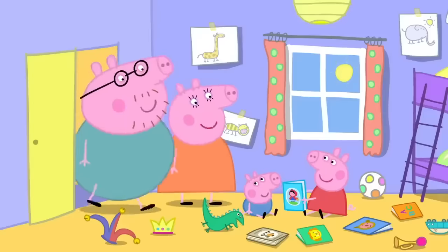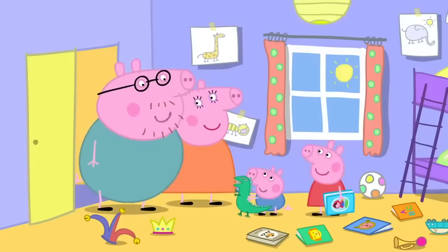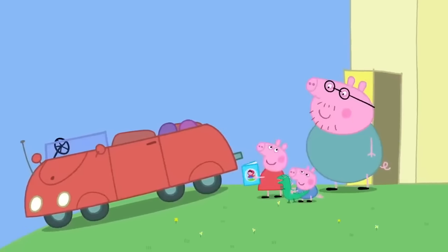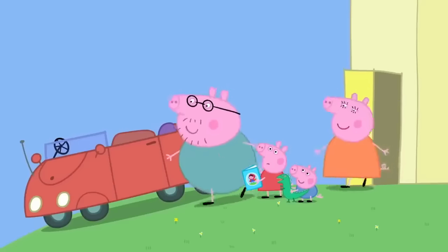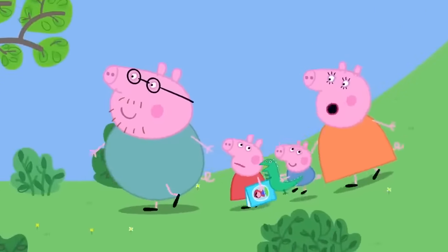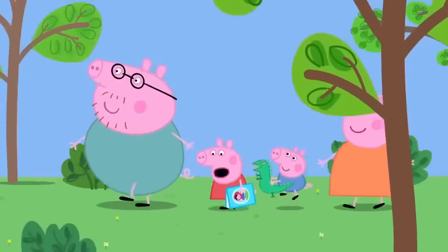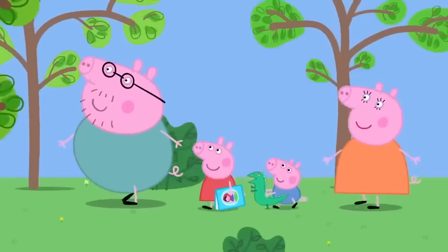Peppa, George, it's time to go. Are we going on an adventure? Yes, we're going to Granny and Grandpa Pig's house for lunch. That's not an adventure. There'll be potatoes. Can we bring our picture books to read in the car? We're not going in the car, Peppa. We're walking there instead. Walking? All the way to Granny and Grandpa's house? Yes, there's a shortcut through the park. Will there be dragons and fairies in the park? Not that I know of. But it will be a nice walk. But there won't be any magic. Maybe. If we look hard enough, we might see some.